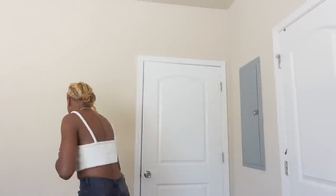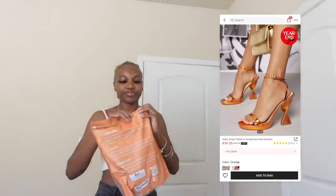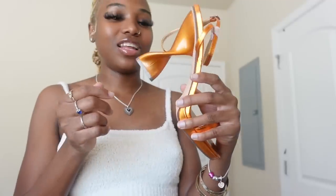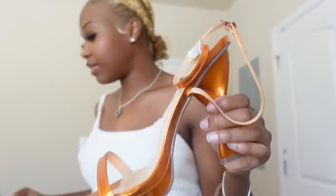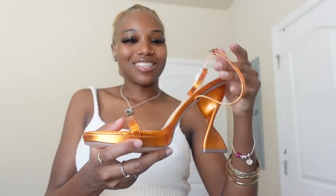Next are these orange heels I got for $12. Oh, these are cute. I'm not trying them on because you're not gonna see them anyway. These are cute. Y'all see the heel? Giving luxury. These were $12. It's a size 10, $12.87. Of course, it was on sale. These are so cute, y'all.